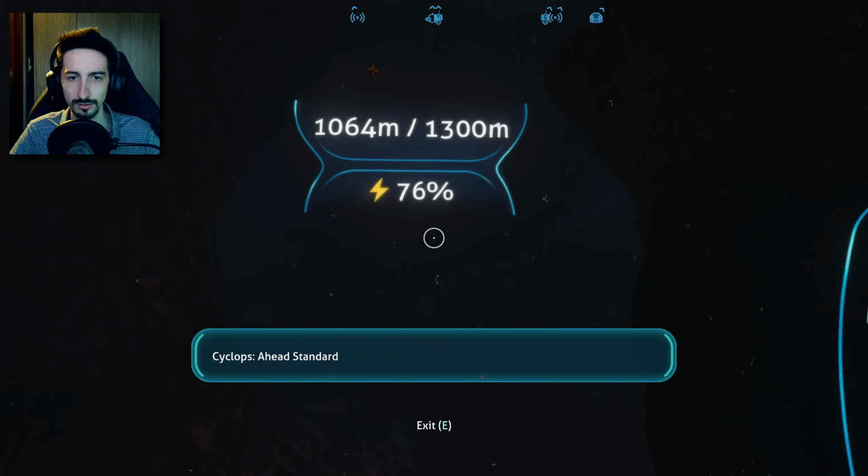Titanium, lithium. Yeah, I'm going to need a lot more titanium, but that's fine. I'll go and grab some. I got my Seamoth over here as well, so I'm good on that. Can actually take this thing. And let's bring some rubies as well, because those might come in handy too.